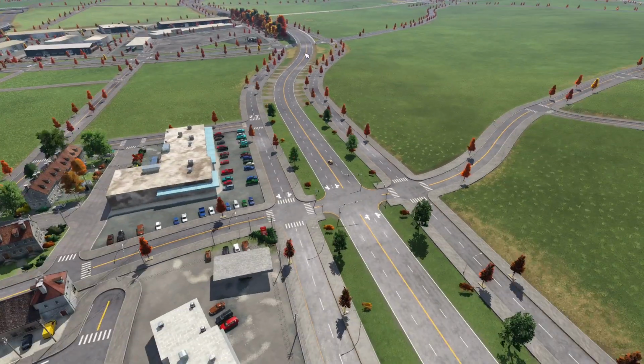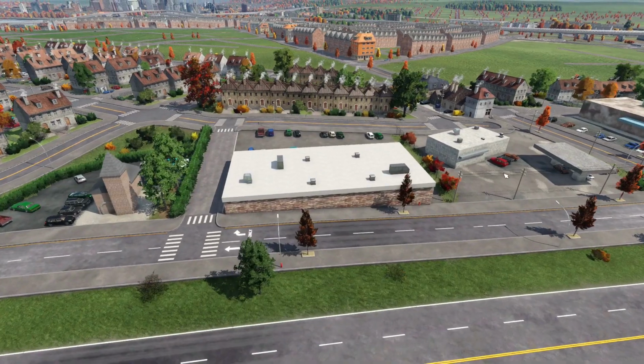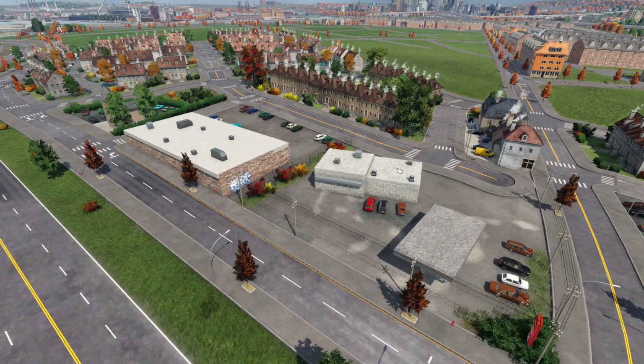So yeah, this area is like a big transition area. Also really using those new building block mods we got. So these are really cool.